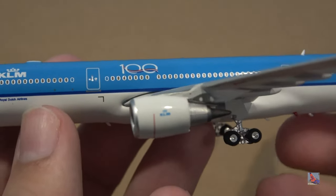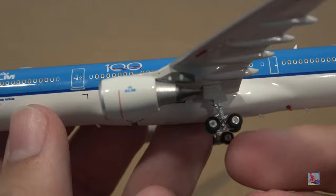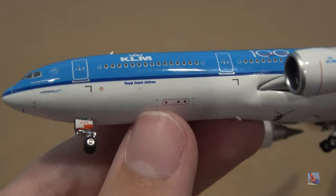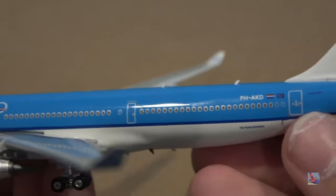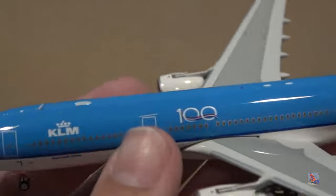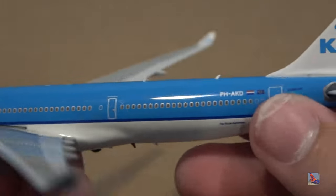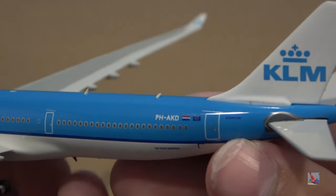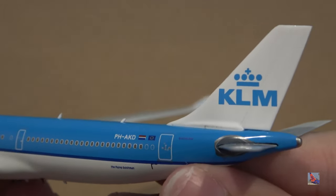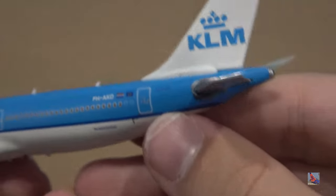Got a little KLM logo there on the engine, and there's the landing gear. The wheels look a little iffy. The nose wheel looks okay. And then there's the registration. This is actually Alpha Kilo Delta, so it's slightly different from the one I was given. It said Alpha Kilo Alpha on the box, but this is Alpha Kilo Delta. But not complaining, this is still a really great model. I'm sure it probably would have been the same with that registration.